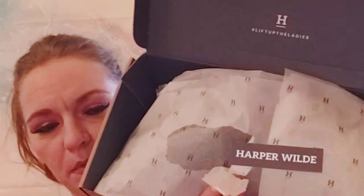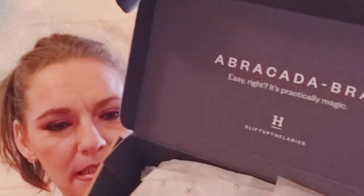Okay, so let's jump right in. It is called Harper Wilde, and you open it up. Yes, I did get into it, but it's actually cute. The wrapping is really, really cute. You can see where I tore it. But up here it says abracadabra. Easy, right? It's practically magic. Hashtag lift up the ladies. Yeah, that's what I need.